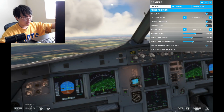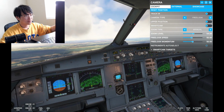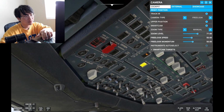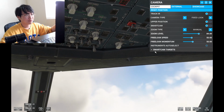Frontier 245, permission to climb to flight level 370 via managed ascent. Frontier flight 245, once you terminate out of my airspace, you can go ahead and climb for now, 14,000. Roger, 14,000, Frontier 245, pack is on.